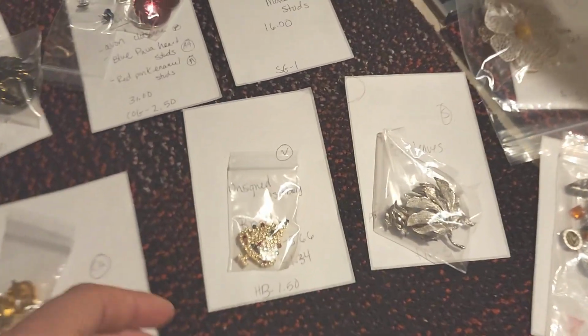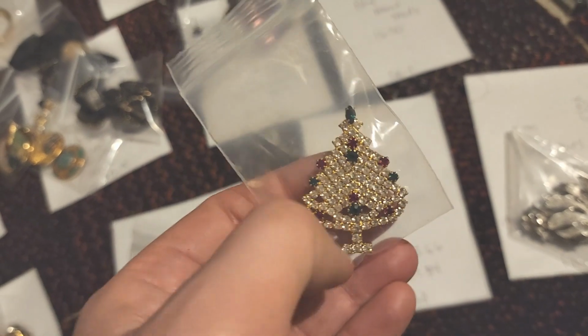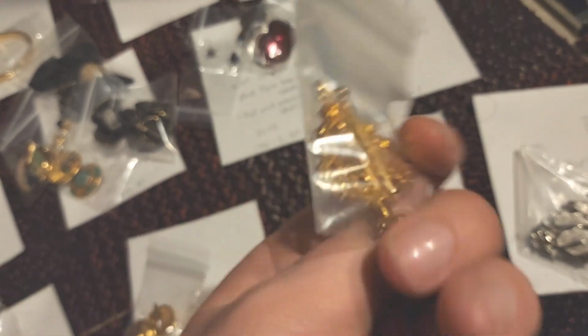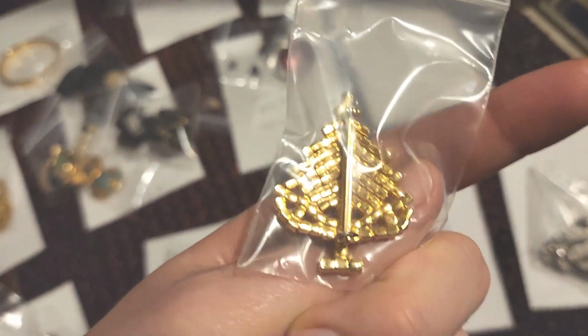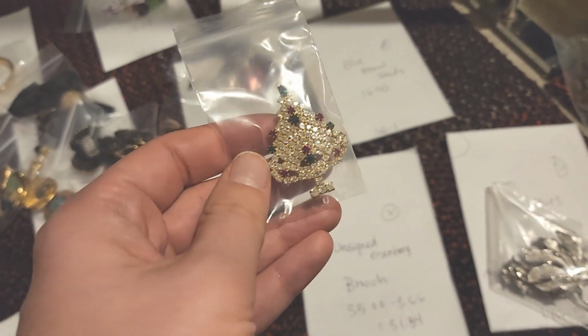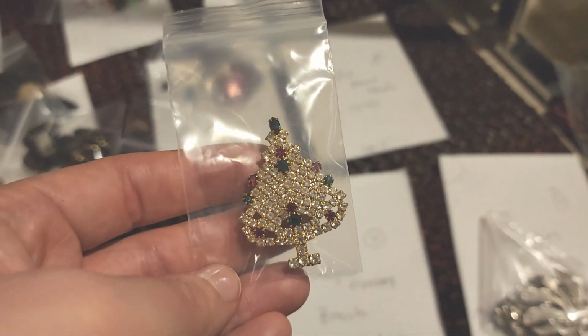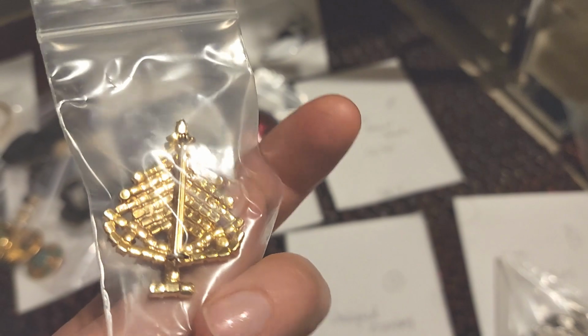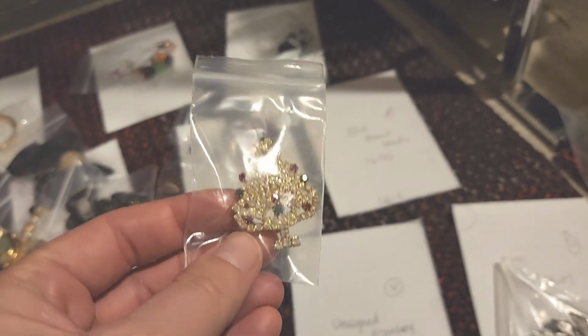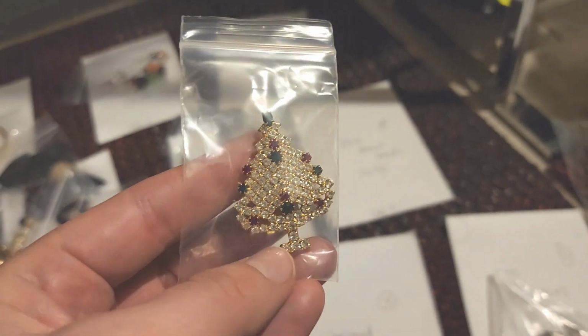All right. This one, you guys, so some Eisenberg is unmarked, and that's where Google Lens can really come in handy. Now, don't go Google Lensing all your clear rhinestone earrings and think that they're all Eisenberg. That's probably not going to be the case, but this one's pretty specific, and it's just absolutely stunning.